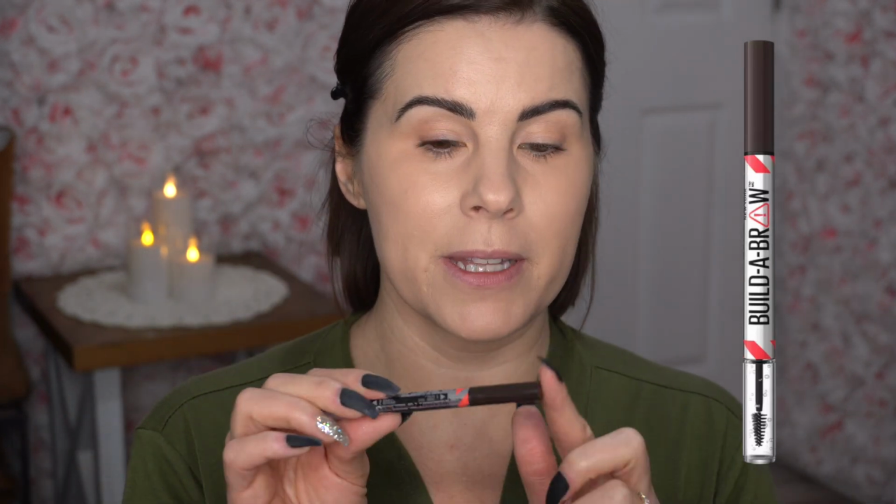I went ahead and filled my brows in off camera, and I used the Maybelline Build-A-Brow. This is great for travel. This is one of the reasons why I took it with me, because I like how it has the gel on one side, the pencil, and on the other side, the pen. You know, just all in one. It's been my go-to brow product. I mean, you guys know that because I've been using it so much in my videos.